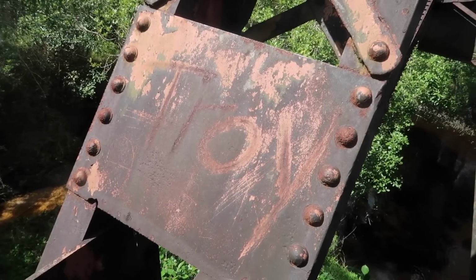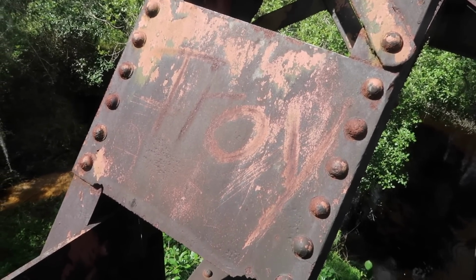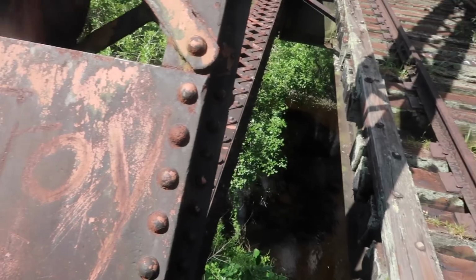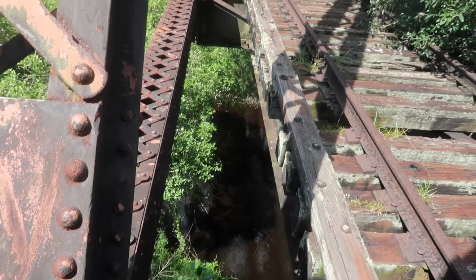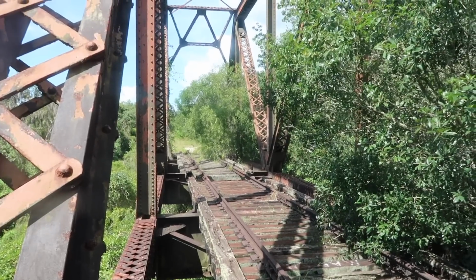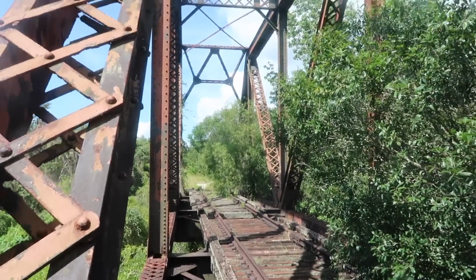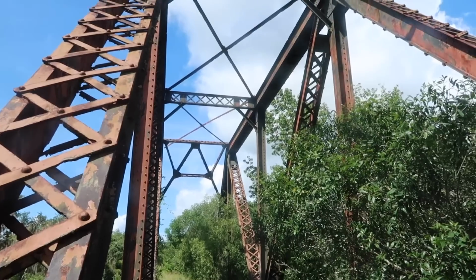Looks like Troy was out here. Look at this. There's the river down there. I think I'm about to have company. I hear voices coming up behind me. Hope they're friendly. Yeah, there's definitely someone coming.